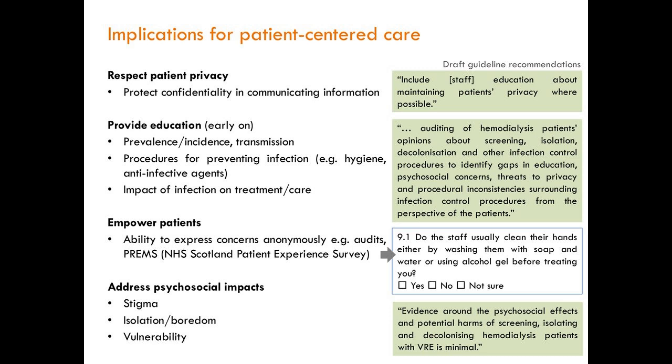Then finally, addressing psychosocial impacts such as stigma, the isolation and the boredom, and also their sense of vulnerability. So one of the statements in the guidelines that were included, evidence about the psychosocial effects and potential harms of screening, isolating, and decolonizing hemodialysis patients with DRE is minimal, and that more work needs to be done in this area.